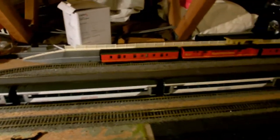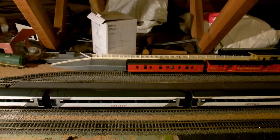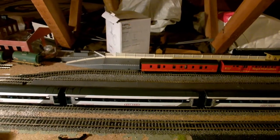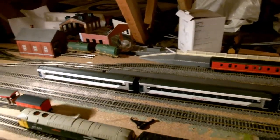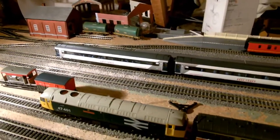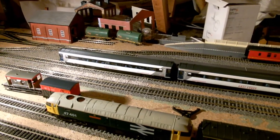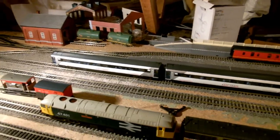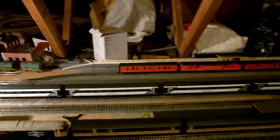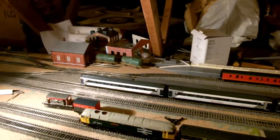So basically these are 4 trailer standard opens, and surprisingly enough I still need one more of these. I need a guards carriage, a TGS, trailer guards standard. I need a buffet, and I need 2 first class carriages to create the mammoth 9-car set. There's no such thing as a brake when it comes to HSTs. It's going to look amazing when it's complete. I'm determined to get this as a full set.